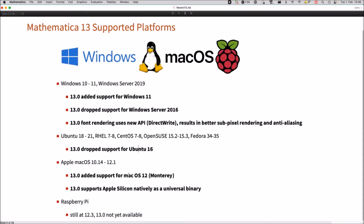And one very important feature for Apple macOS is that version 13 now supports Apple Silicon natively as a universal binary. If you have used version 12.3 before, you probably know that there were two different versions, one for the Intel and one for the Apple Silicon, and this caused a lot of confusion upon installation. So now Wolfram has rolled these two versions into a single universal binary, which runs on both architectures on the Mac.